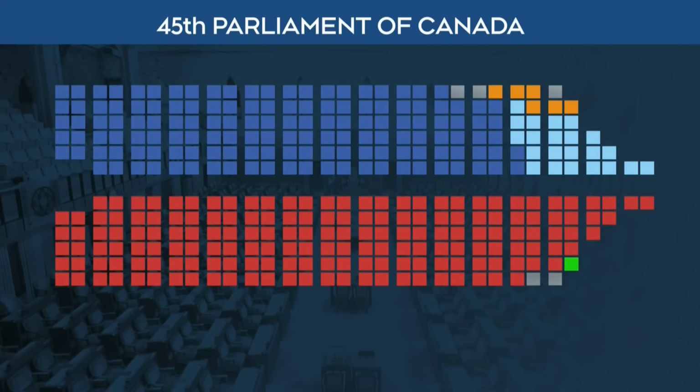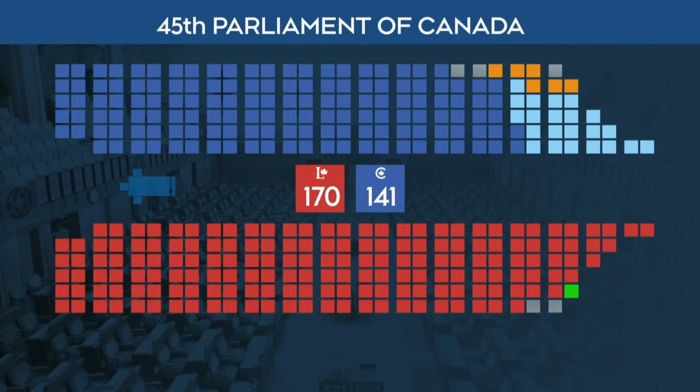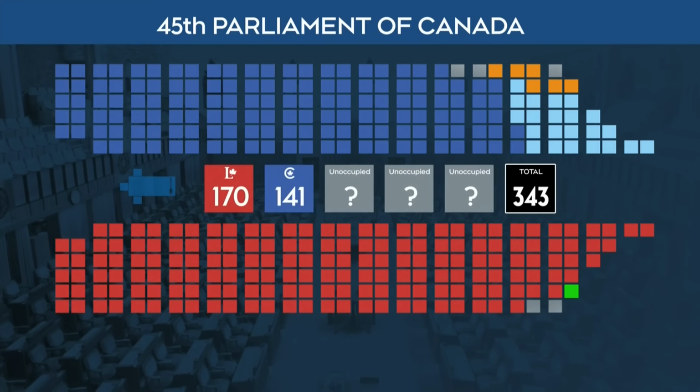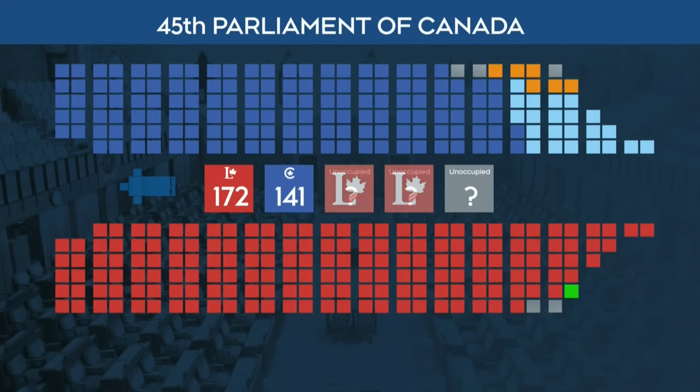Right now in Parliament, the minority Liberals hold 170 seats, the Conservatives 141. With 343 seats total, 2 by-election wins would officially get the Liberals a majority at 172. The reality is it's actually a lot more complicated than that. Political science professor Alex Marlin points to a number of factors.